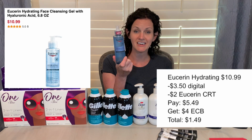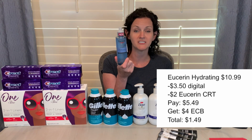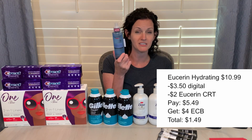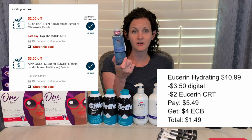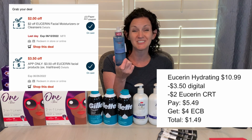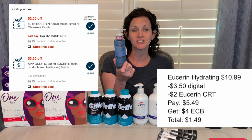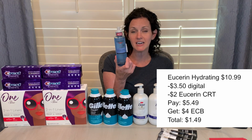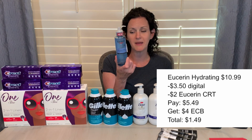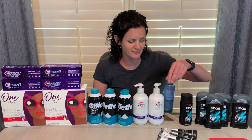It's $10.99, and I noticed I had 2 different coupons, and I popped this in with my Spend 40 deal. So $10.99 minus a $3.50 digital coupon, as well as a $2 digital for the Eucerin product. So I paid $5.49, got back $4 in extra care bucks, making it $1.49.